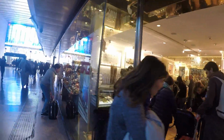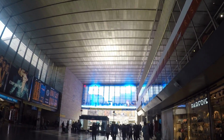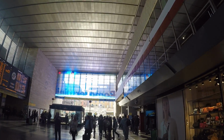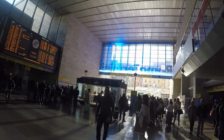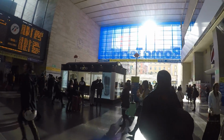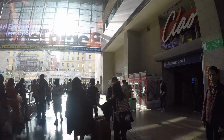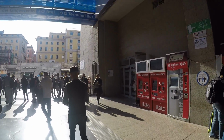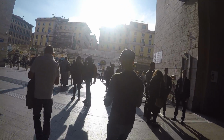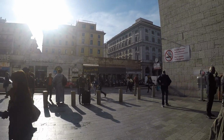Outside is kind of a different story. As with most train stations in big cities, directly on the streets around it, it's kind of shady, characters hanging out. It's safe during the daytime mostly, but at night I probably wouldn't recommend walking around on these side streets too much after maybe, I don't know, 10, 11 o'clock or something like that, because I've walked through here maybe after 12 or something, and definitely a lot of nighttime kind of activity going on, if you know what I mean.